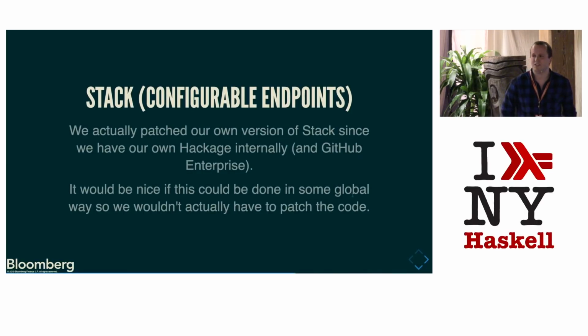So one issue that we've actually run into is it's pretty hard to configure your endpoints with Stack. We actually had to go in and modify the Stack executable to change where it was trying to pick up packages from. It has an AWS endpoint hard-coded into it. So maybe there's a better way of doing this. I would assume there could be some configuration file. Sure, it could still be hard-coded to be AWS, but it would make it at least a little bit easier for us to change it.